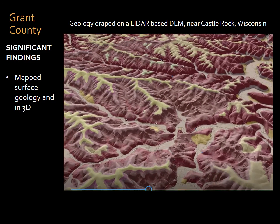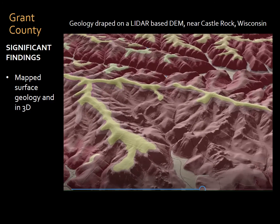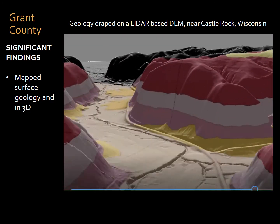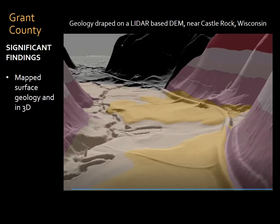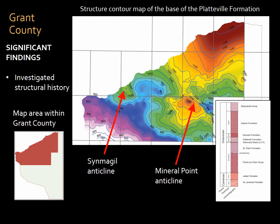We were also interested in mapping the contacts in 3 dimensions, as this fly-through video highlights. We took the surface contacts shown in this video and combined them with subsurface well construction data to make rasters of unit contacts in 3 dimensions. We contoured the rasters to make structure contour maps, which help identify where folds and faults are.